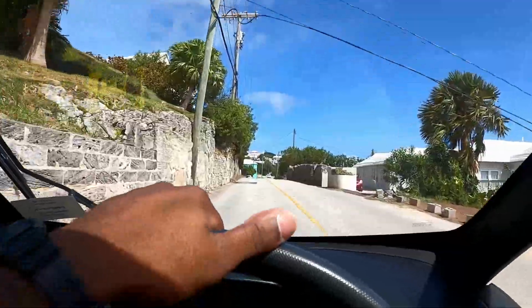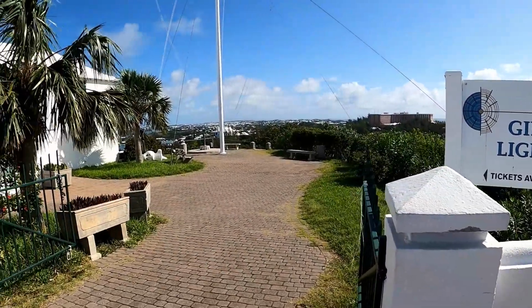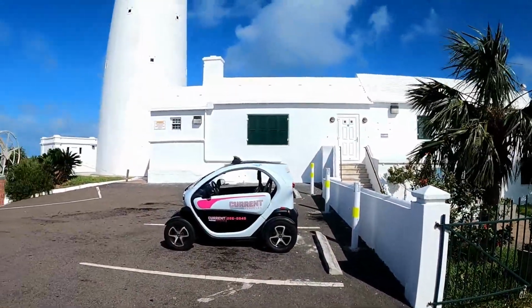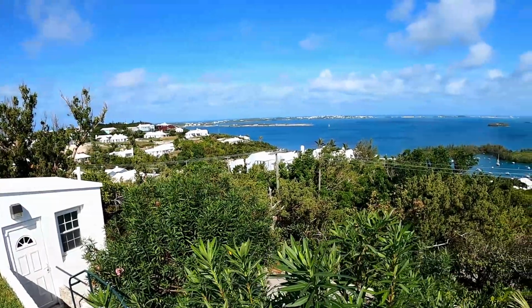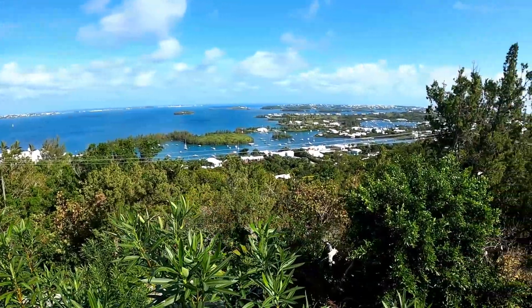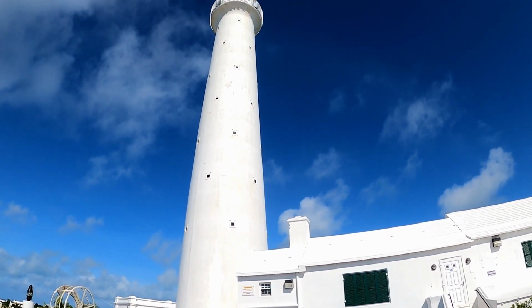I also drove up to Gibbs Lighthouse because everybody was telling me I can get some great views of the island here. Unfortunately, the lighthouse was closed until further notice, but I still saw some nice views of the island though. Hopefully if you decide to visit, the lighthouse will be back open again.